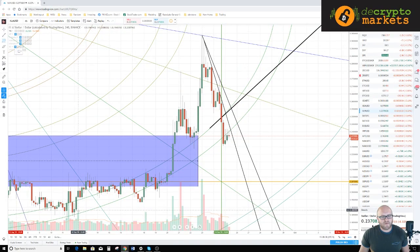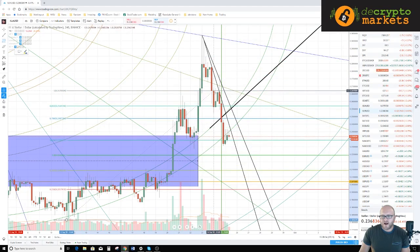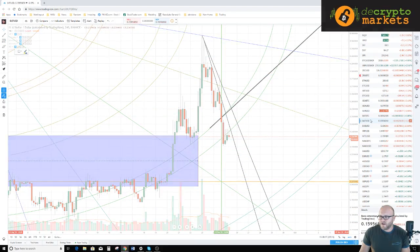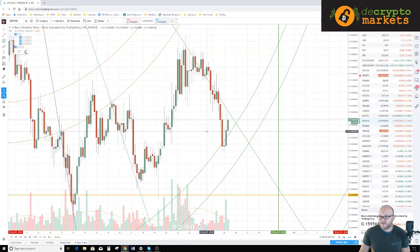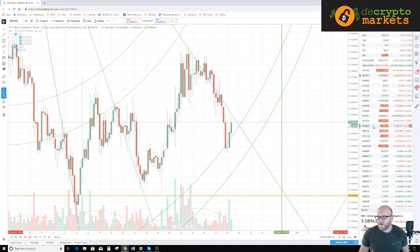From a Fibonacci retracement level, we've got, it's a little bit below that. Well, it's in between the 3.8 and the 50% retracement, so we'll keep our eyes out for that one. Looking at basic attention token, this one's actually doing a lot better. It's actually catching a bit of a bid as it came down to the arc. It's acted as a pretty nice support level, so it actually looks a lot better than everyone else. In fact, it's outperforming Bitcoin as we speak.